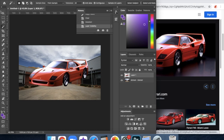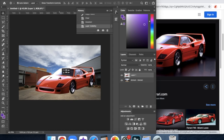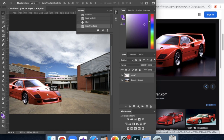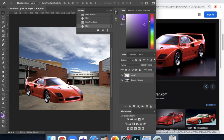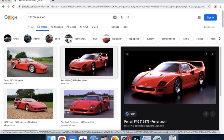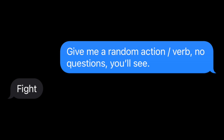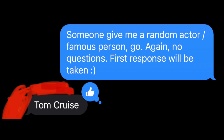And here we go, we got our Ferrari in the Denver School of the Arts. I flipped it horizontally so that it would be facing this way because I feel like this looks a bit nicer on this side. Alright, so next thing, I asked my friend for a famous person. At the same time, I asked a different friend for an action. Now the responses I got were fighting and Tom Cruise.